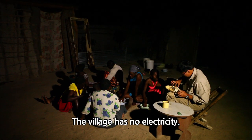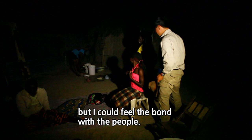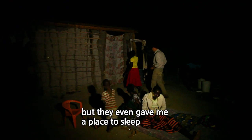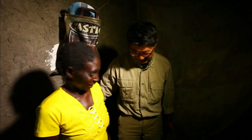The village has no electricity. I was not able to enjoy the conveniences of civilization, but I could feel the bond with the people. I was grateful for the meal, but they even gave me a place to sleep, since it had gotten late. This is where I'll be staying tonight. Thank you.